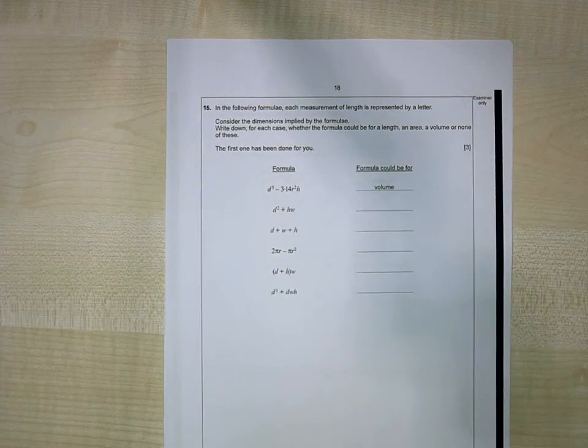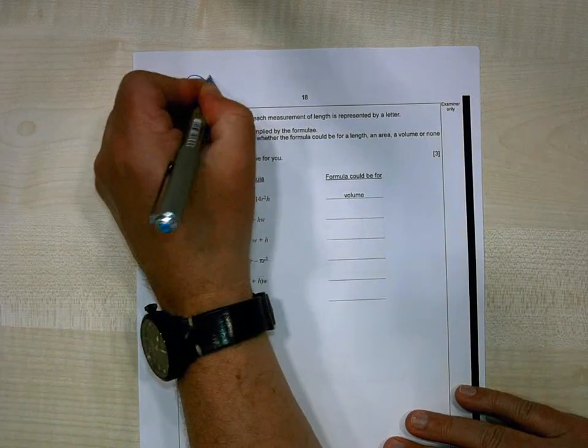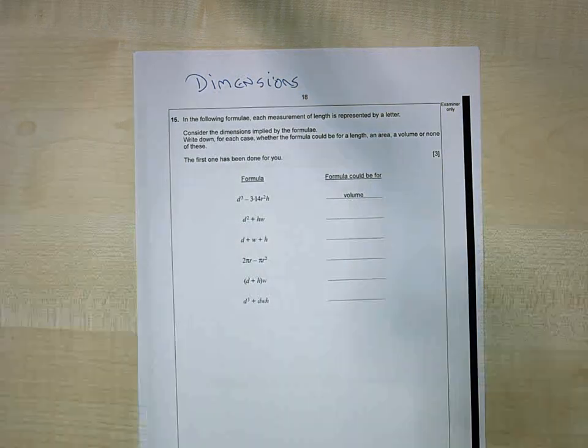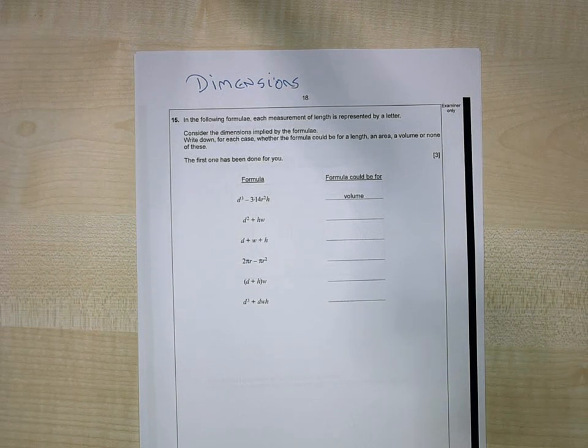Right, we haven't done this. This is called dimensions or dimensional analysis. On my website, if it's not in the intermediate page, it's in the higher tier page. There's lots of these. If this floats your boat, you can learn it quite quickly.